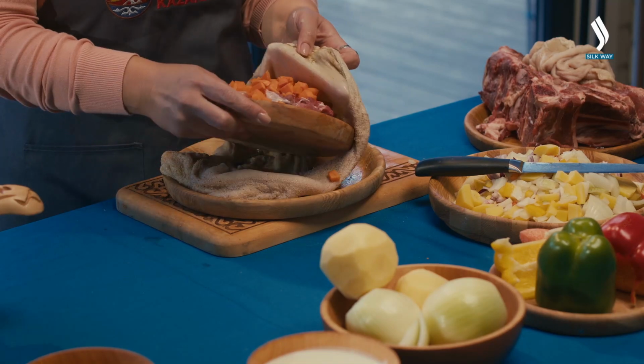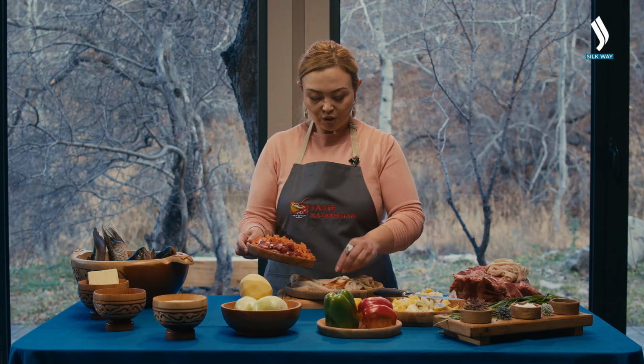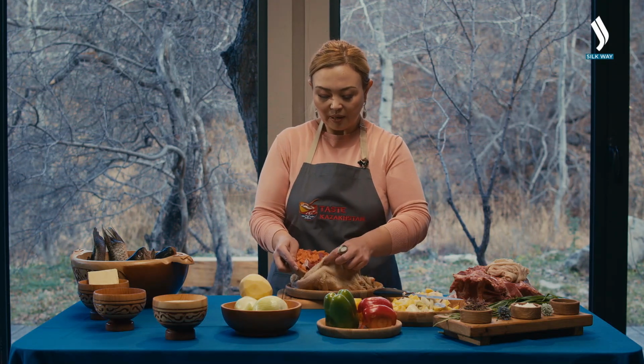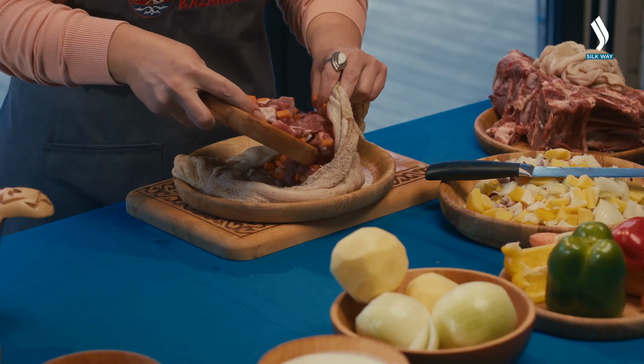Put the meat inside it. You may have noticed that I didn't season the vegetables before. There was no need, since I will do it now, right inside the belly.